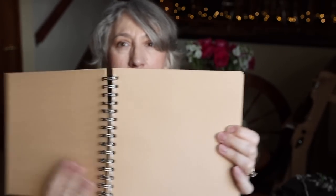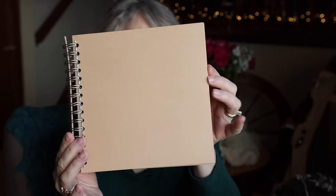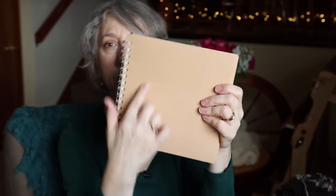I'm going to decorate the front. It's just a plain brown spiral bound notebook. And for every breed, I'm going to put in here information about it, maybe a little sample swatch and a little lock. So I want to get that started sooner rather than later. But this is what I picked up.